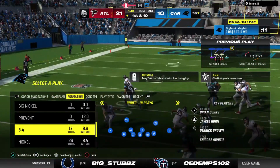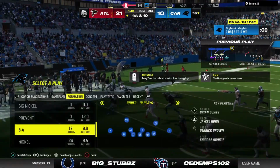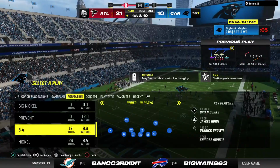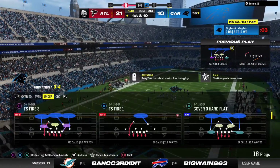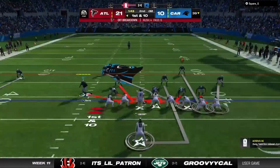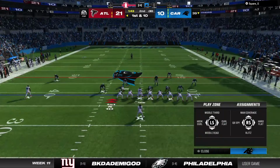Most of their damage has been done through the air. I mean, they've rung the bell 3 times with passing touchdowns, but guess what? Ground game has not been neglected. Nice little burst right there. So from the 39 now, they'll come up on a 1st and 10.